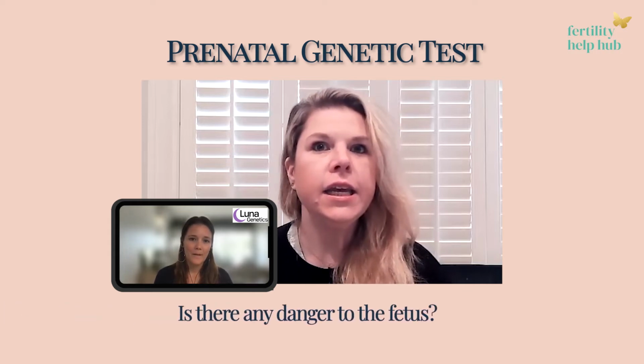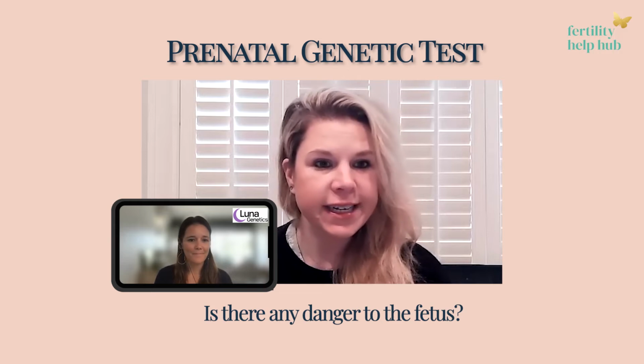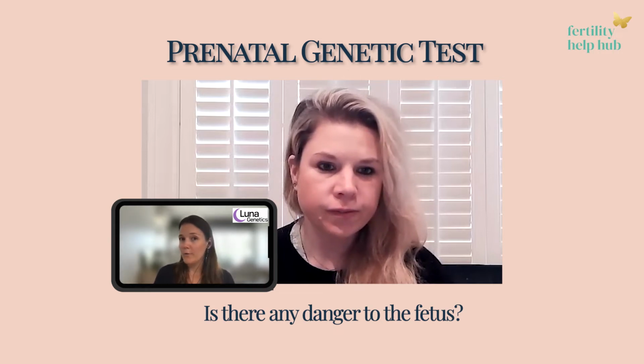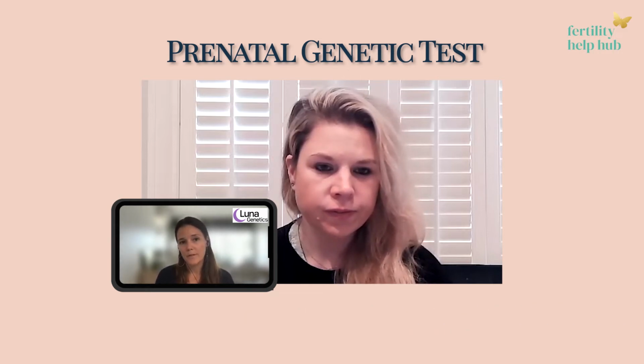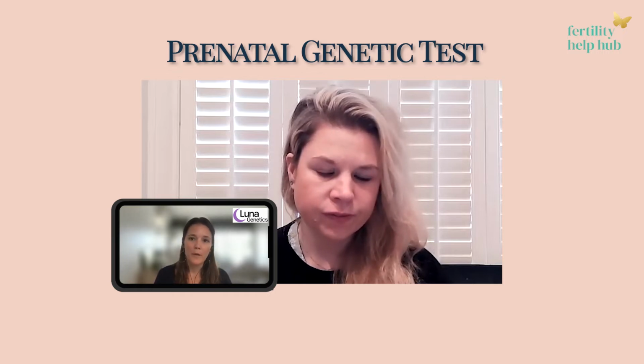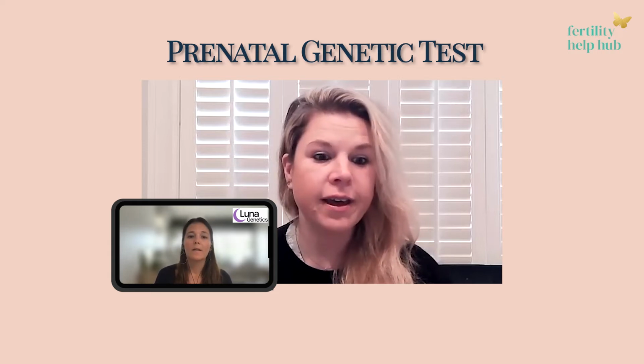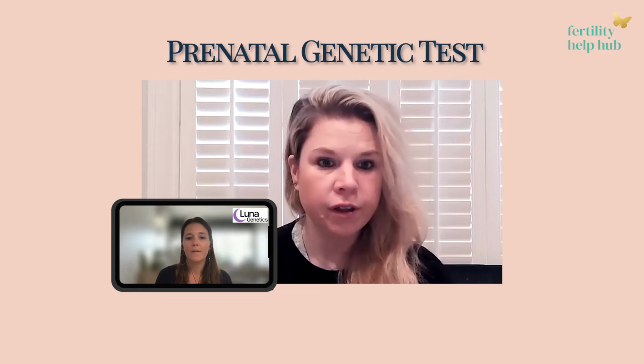Is there any danger to the fetus at that stage with the testing? Luna has absolutely no risk to the fetus. It is a blood sample, so we just extract maternal blood and we can give results within 10 to 14 days. Which is unlike other tests that you've mentioned further down the line where there can be an association with loss.